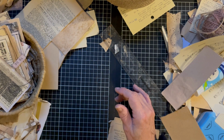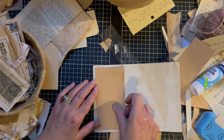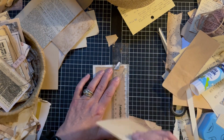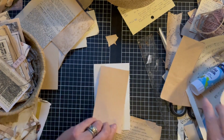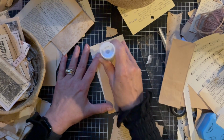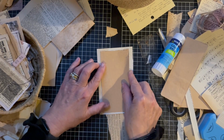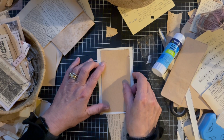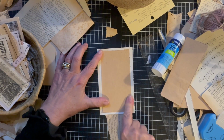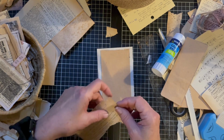So I want a few more borders and contrast showing. So I don't know what's going down on the card, but I felt I needed some lighter writing paper. Oops. Yeah, like that. This scrap has literally just been standing there.